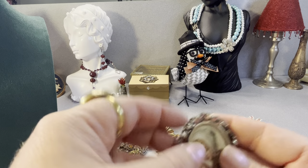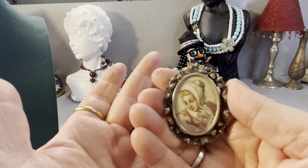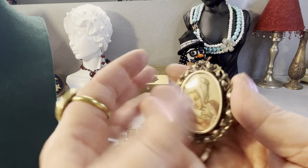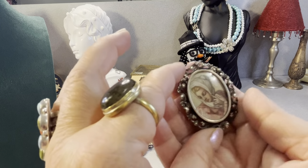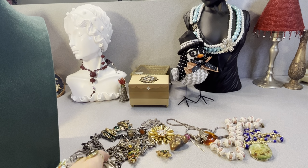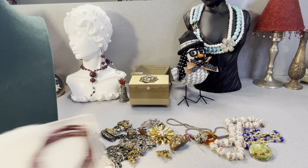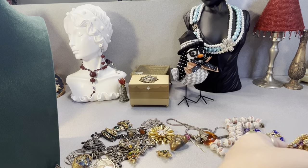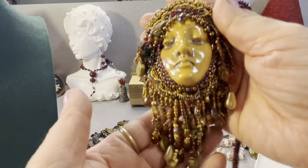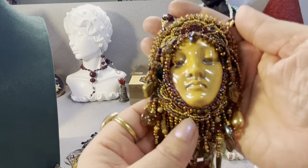This is a Dutch girl. At least that's what it looks like to me. Sterling silver. That's a picture, a painting, like a drawing back there. It's sterling or 800. I don't know which one, to be honest. Let's see. Oh, this one is from Sylvia. She makes these and sells these. Lady Sylvia here on YouTube. This is marvelous. Sells on Ruby Lane, or you can contact her directly.